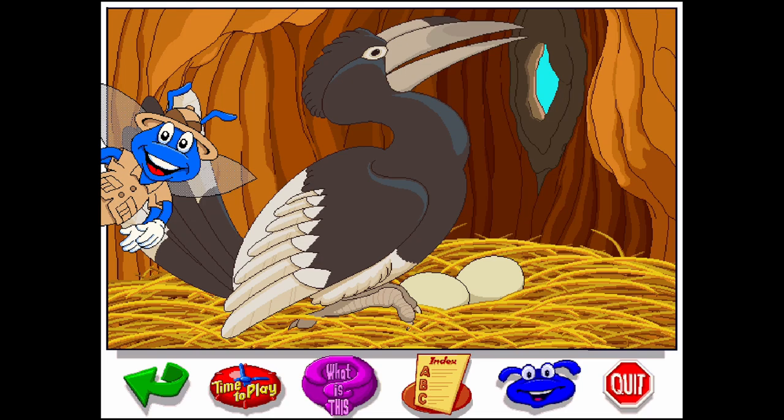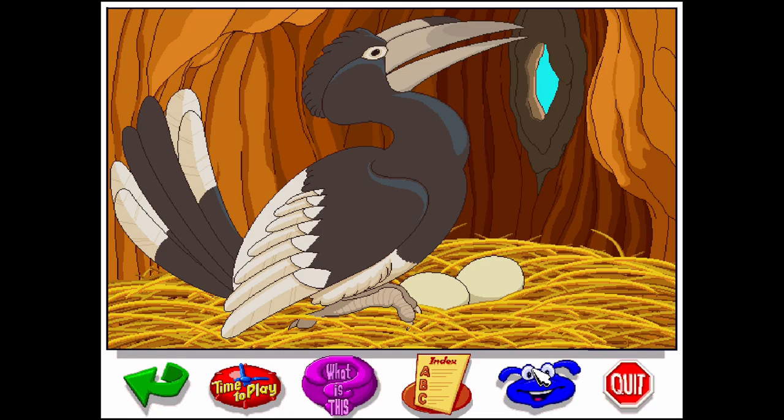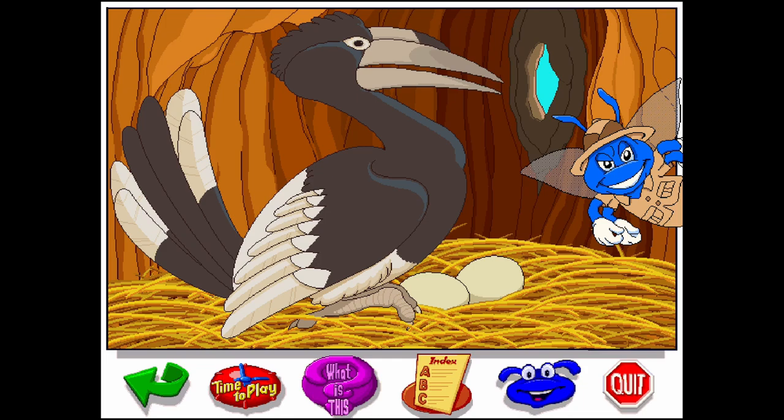This is a cozy little home, isn't it? Eventually, Mom will leave and the hornbill chicks will seal up the nest again. I hope she doesn't forget anything on the way out. Boy, I could barely squeeze through that tiny opening.